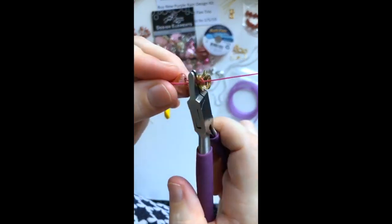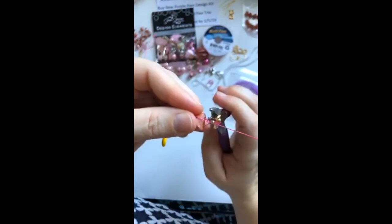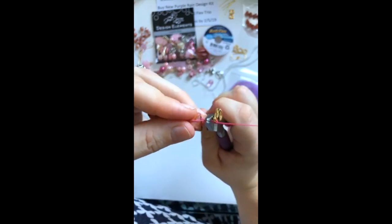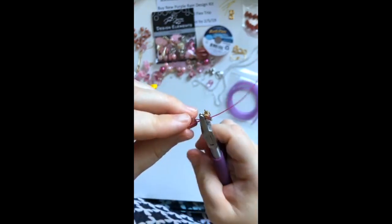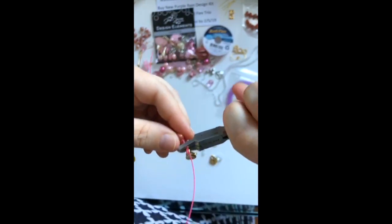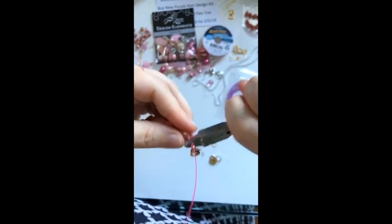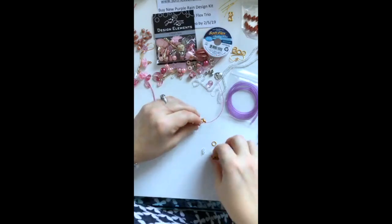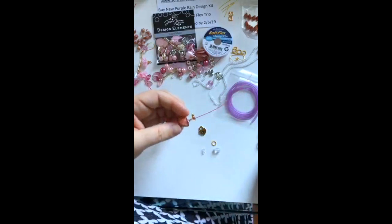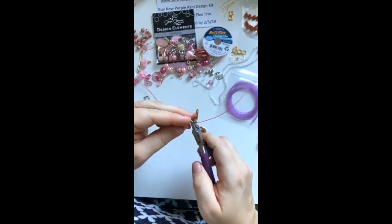And when I feel like it's in a really good spot, like I'm completely done, I can go ahead and crimp. I know closed jump rings are really nice because you can trust that things aren't going to slip out of them. I had been thinking about sliding this cute little heart charm on it though, so that's not going to work. I'm going to have to figure out a new way to attach that, which is fine.